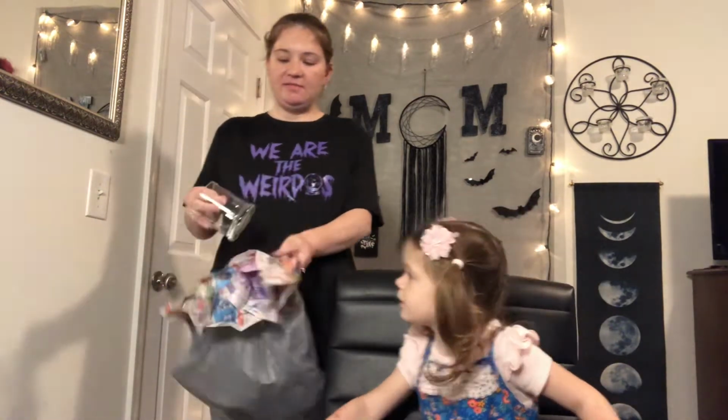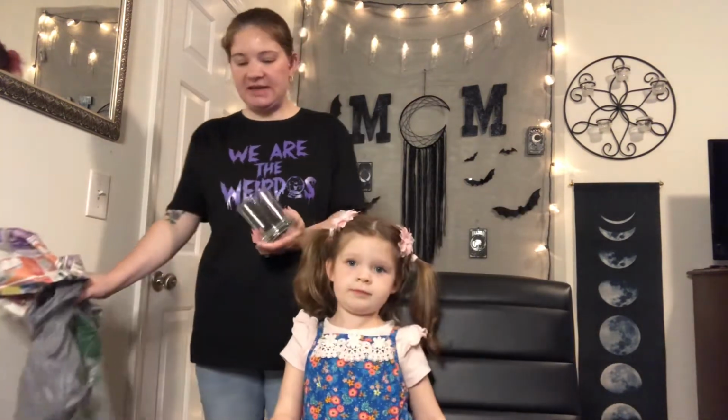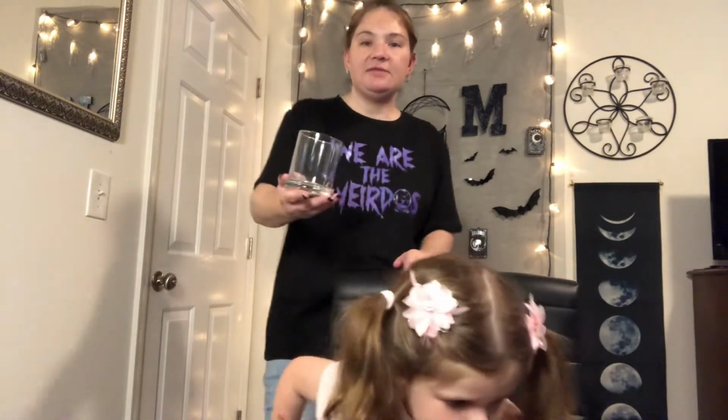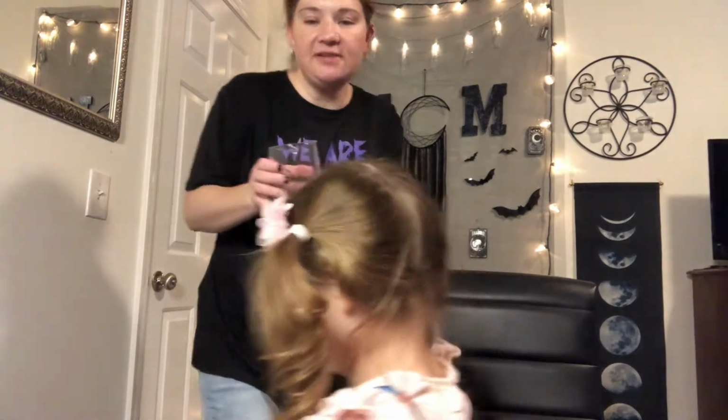So we bought a candle from Bath and Body Works, a really nice candle, and it accidentally got dropped. So we found this neat candle holder to put it in. I took the candle out because it smells so good. So this was the perfect thing, just $1 for candles and candle holders. So that's pretty awesome. And I think that's all of our haul.